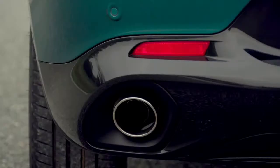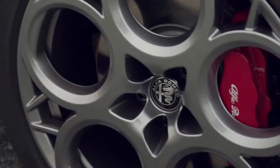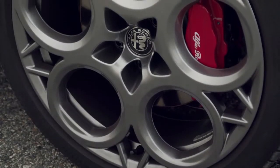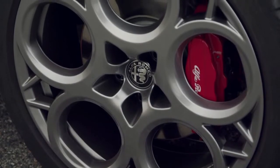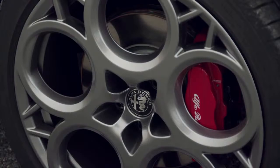They're 20-inch, 5-hole wheels is what they call them. Very unique, very cool. It stands out, had a lot of compliments on them. Red, white, and green Italian salute on the side mirrors. They're very small, but very cool. What could use improvement? Nothing really stands out.